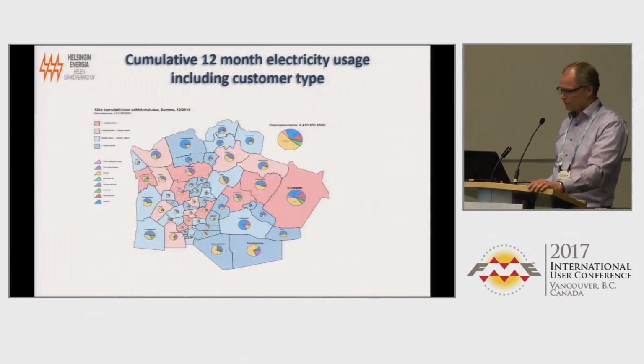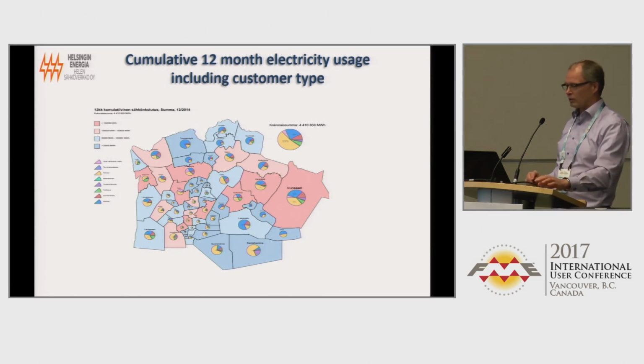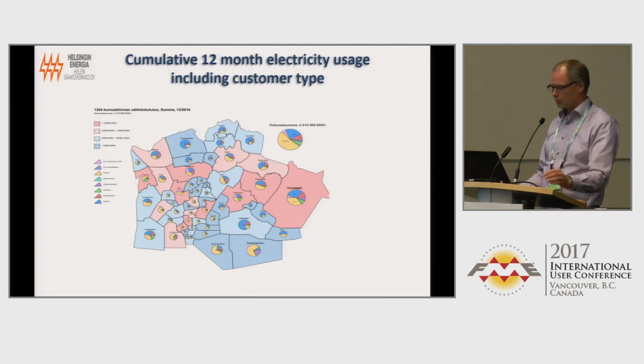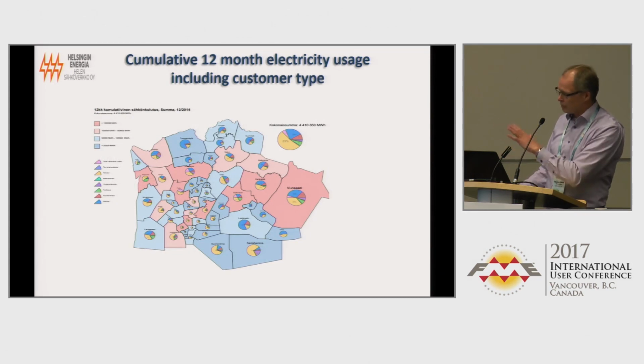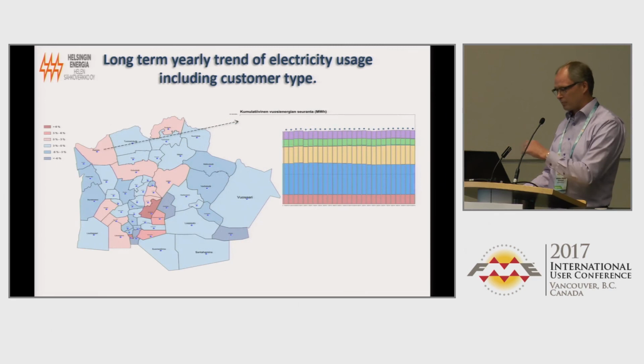So here's one: cumulative 12-month electricity usage, including customer type. From the area, you see the total amount, and then from the pie chart, you can see how much energy is used for different purposes. And then you click on it, and you can find more information.